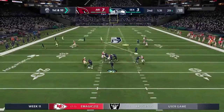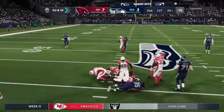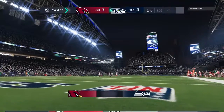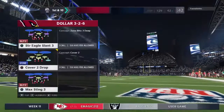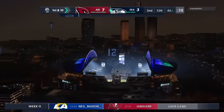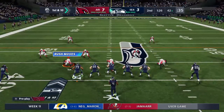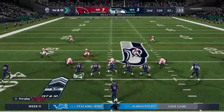On 1st down, it's Watson. He'll leave it for Hunt, complete. And they get him down, but not before he takes it across the 40-yard line. Now the Seahawks are going to use the first of their timeouts as they'll get a chance to talk it over after picking up the 1st down. Back-to-back good plays have them on the move on 1st down.